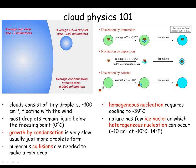It can be the result of an ice nucleus, this little brown pot-shaped icon, being immersed in a cloud droplet, a supercooled droplet, that at some point, for instance at -10°C, activates to become an embryonic ice crystal. The nucleation can happen by deposition, simply vapor deposition onto the aerosol, into the ice nucleus, and it can be by contact, whereby an aerosol comes in contact with the supercooled droplet and then starts the glaciation process. In most cases, the liquid phase, so immersion and contact nucleation, occurs.